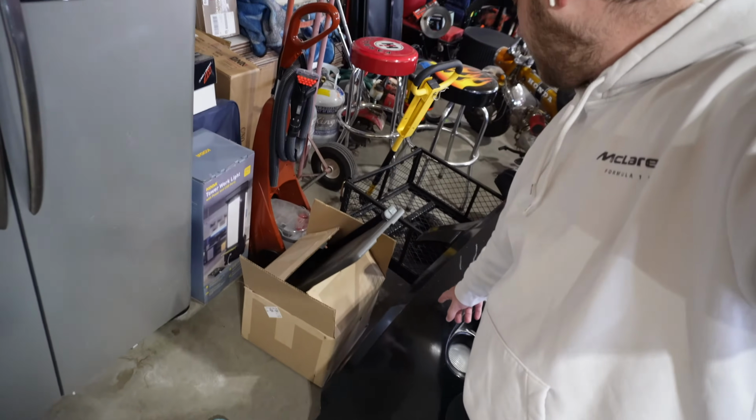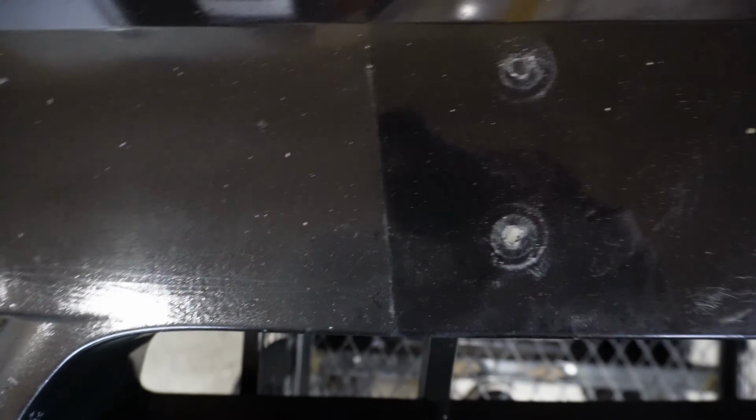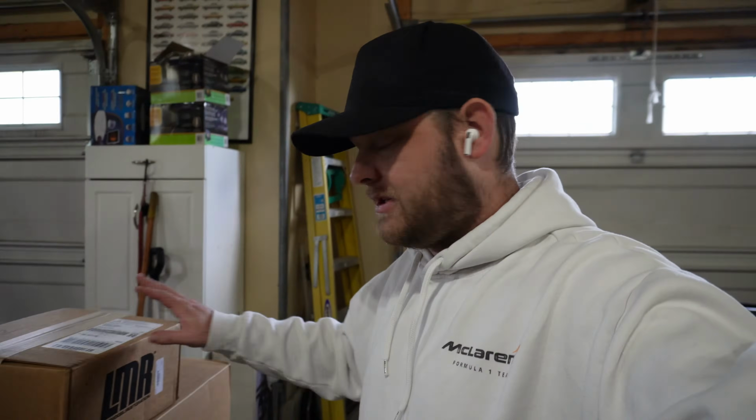Did come with the original bumper. I don't know if we're gonna put that back on the car because they spray painted it. Flip that around, you can see the beautiful paint job. So we're gonna probably keep that off the car. And then over here I have the original Cobra wheels. They're under the boxes, I'll show you guys that in a second. We're gonna throw these back on, take the slings off, and try to make it as stock as possible.